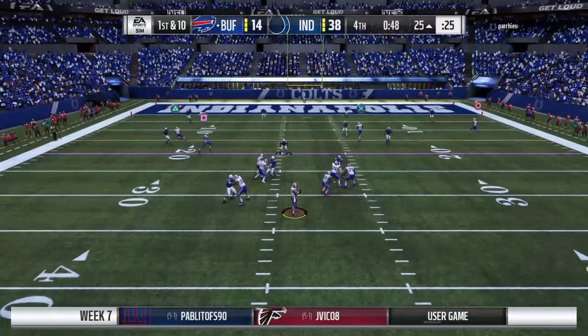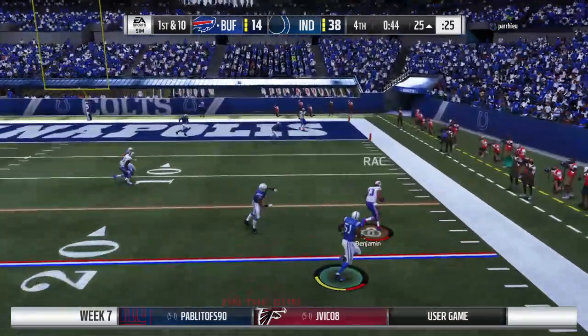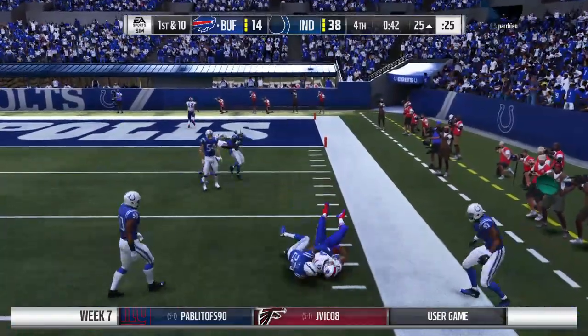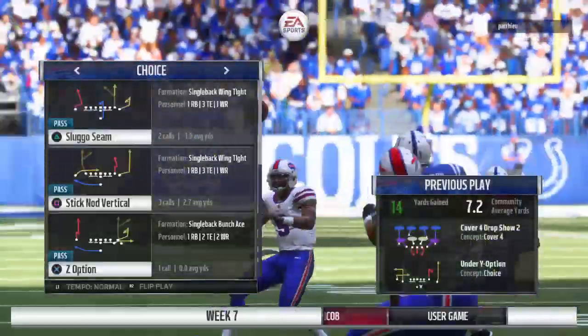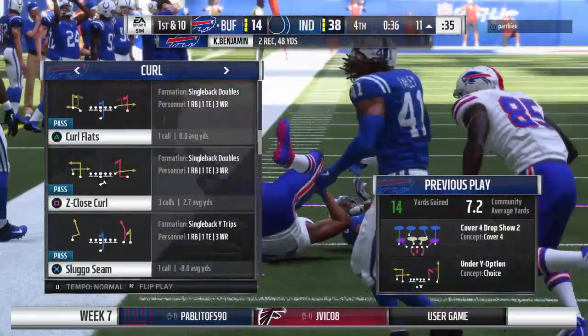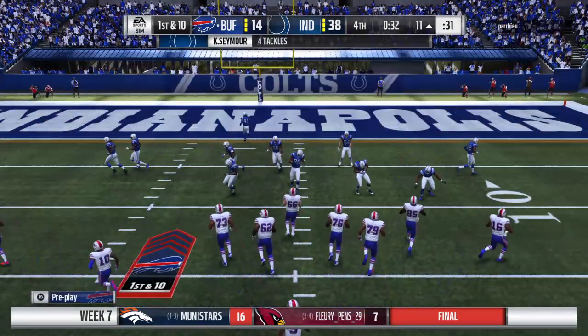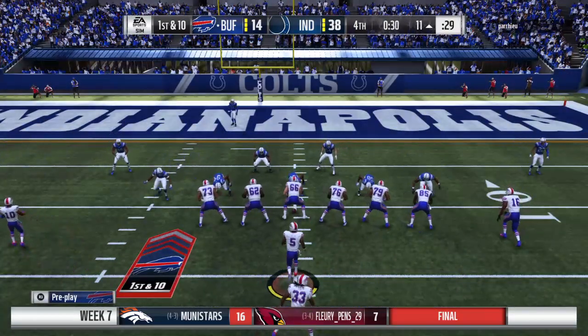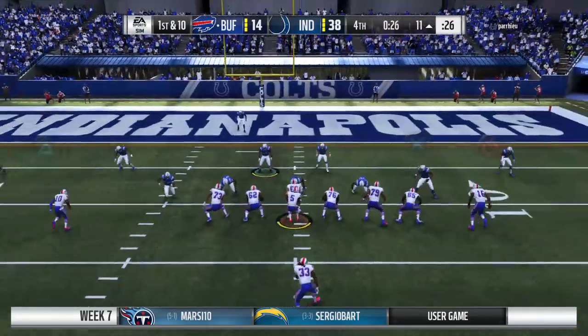To throw is Taylor, operating from the gun. Flush to his right. It's complete right side to Benjamin. And down inside the 15, shy of the 10. Back-to-back nice gains. That one for 14 yards and another first. We talk about mobility on quarterbacks all the time. Here's where it really pays off. Able to move, evade, and is accurate throwing on the run and picking up a 1st down.